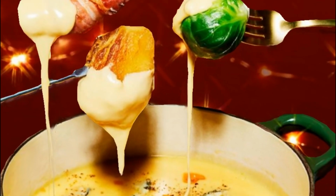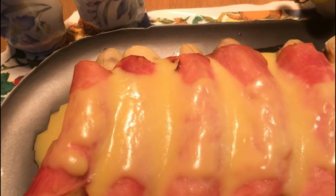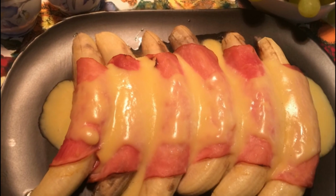From warming cheese fondue to Jell-O-packed wonders, today we're counting down 15 nostalgic 70s brunches that should make a comeback. The last one for sure will surprise you.